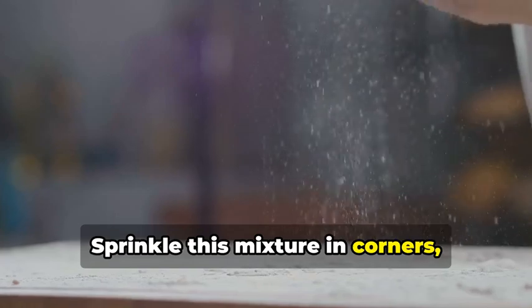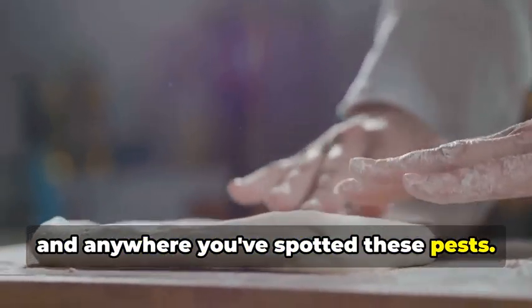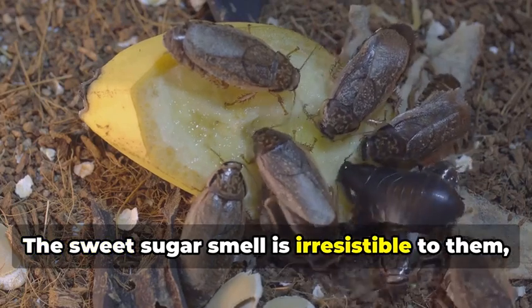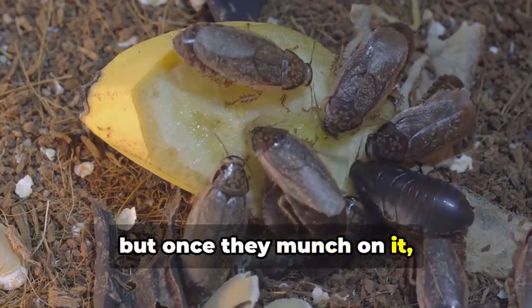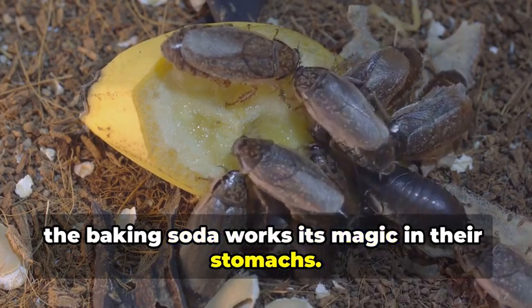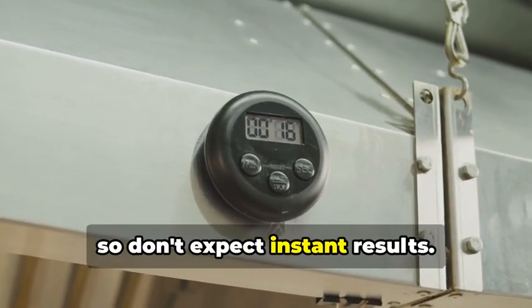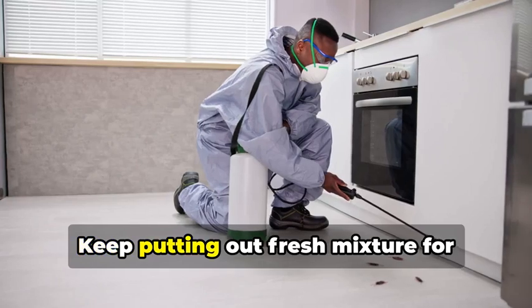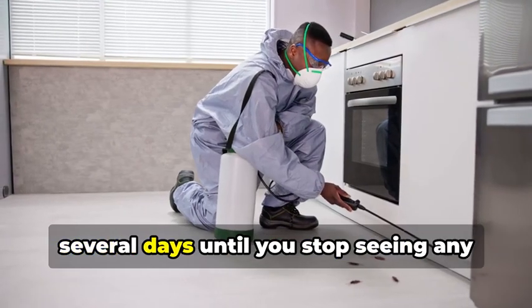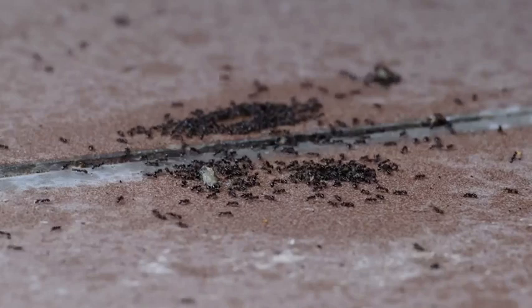Sprinkle this mixture in corners, behind appliances, under sinks, and anywhere you've spotted these pests. The sweet sugar smell is irresistible to them, but once they munch on it, the baking soda works its magic in their stomachs. It takes about 12 to 24 hours to work, so don't expect instant results. Keep putting out fresh mixture for several days until you stop seeing any roaches scurrying around.